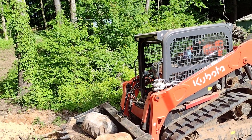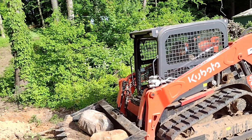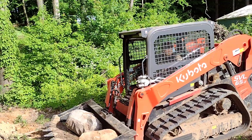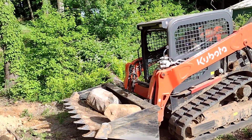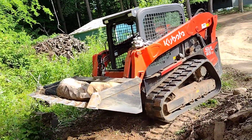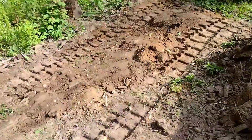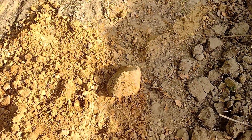My husband loves seeing the smile on my face when he said, "I'm going to get your garden done." I just smiled great big, because he says that I got a beautiful smile, and that I do. I have lots of people that tell me that. I'm gonna grab that rock, carry it up there.